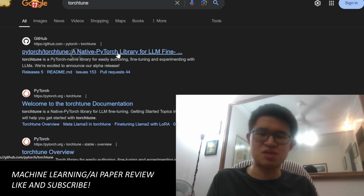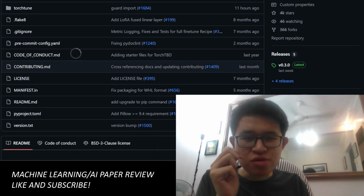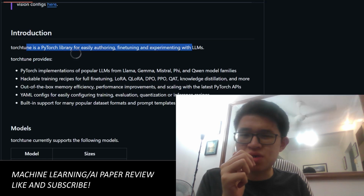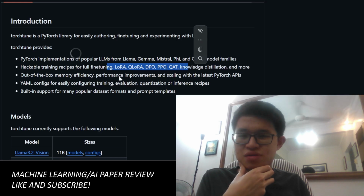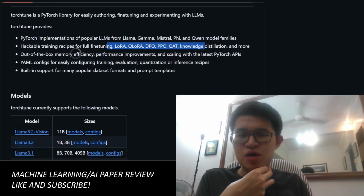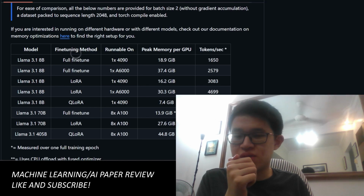So what is this here? It's under PyTorch. It was made about a year ago, I think. So torchtune is a package that allows you to fine-tune and experiment with LLMs, and it has all these different RL techniques right here, DPO, PPO, and some low-rank adaptation methods, plus knowledge distillation. That's pretty cool.